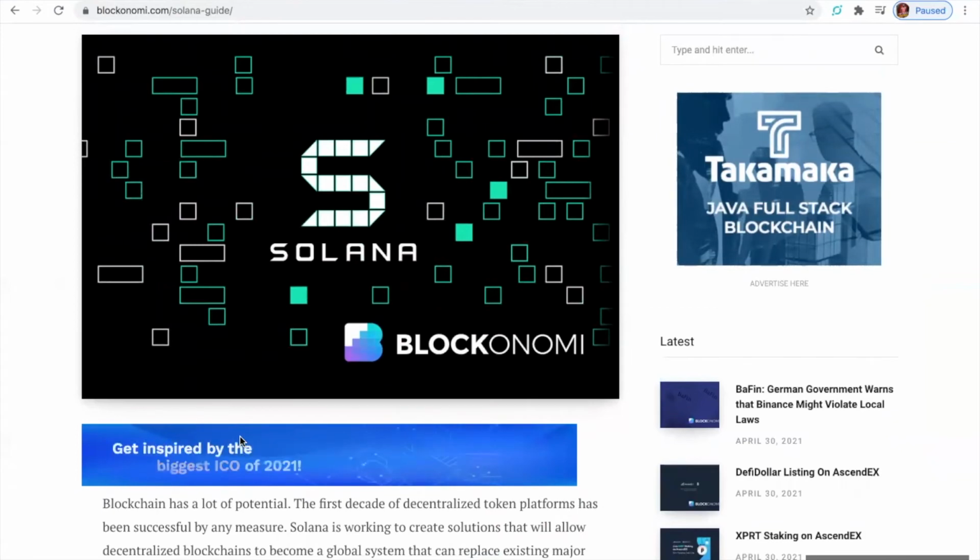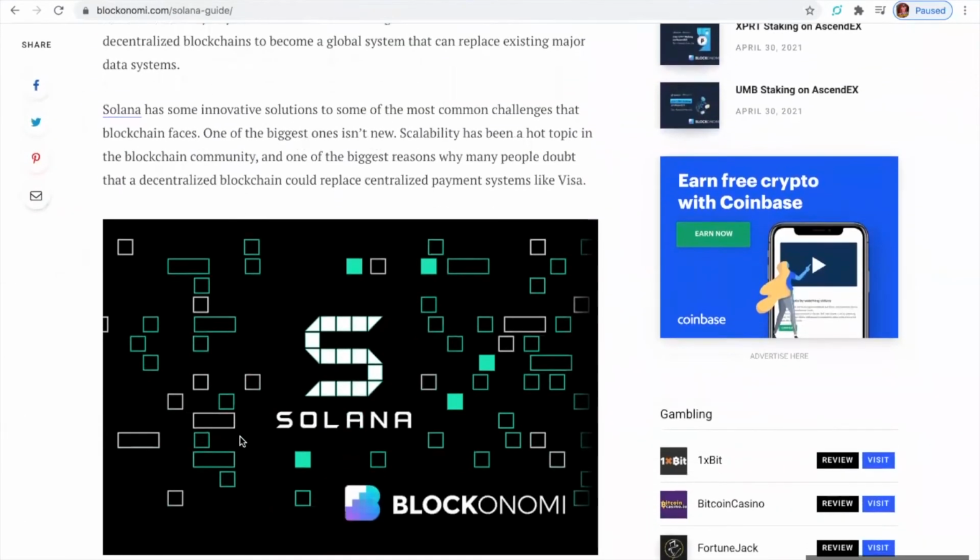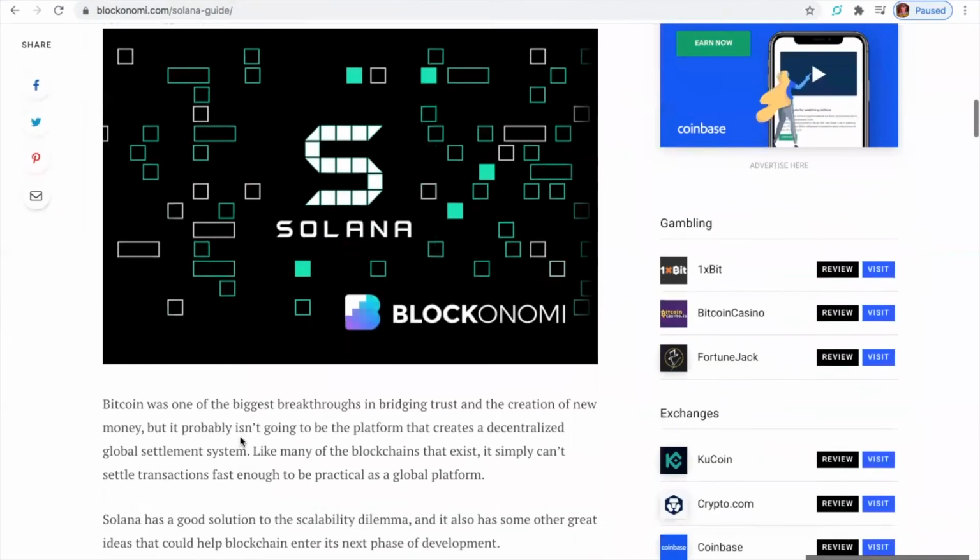Okay, so before I let you go, I want to leave you with this. This is coming from Blockonomy. A 2019 article reads, Solana has some of the innovative solutions to some of the most common challenges blockchain faces. One of the biggest ones is scalability. Scalability has been a hot topic in the blockchain community, and one of the biggest reasons why many people doubt that a decentralized blockchain could replace centralized payment systems like Visa.